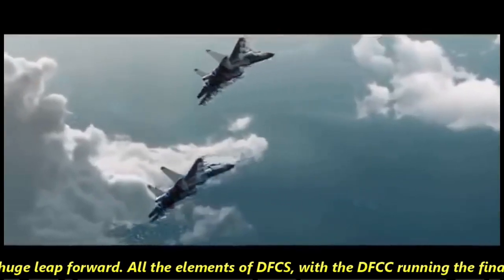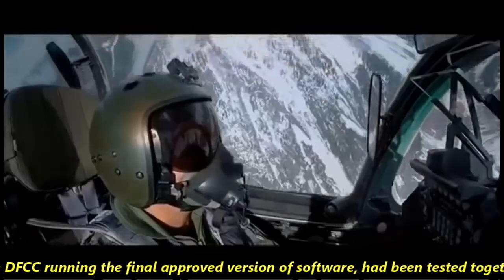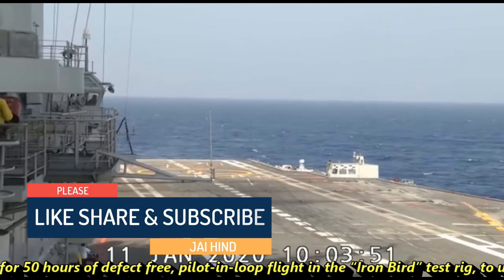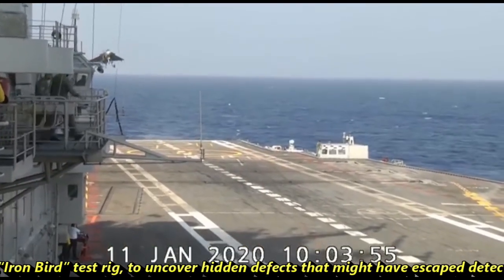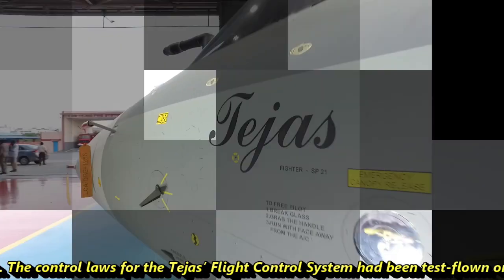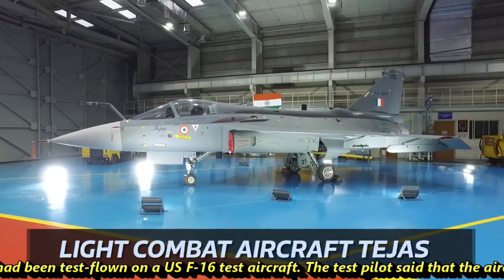All the elements of DFCS, with DFCC running the final approved version of software, had been tested together with all control actuators for 50 hours of defect-free pilot-in-loop flight in the iron bird test rig to uncover hidden defects that might have escaped detection. The control law of Tejas flight control system had been flown on a US F-16 test aircraft.